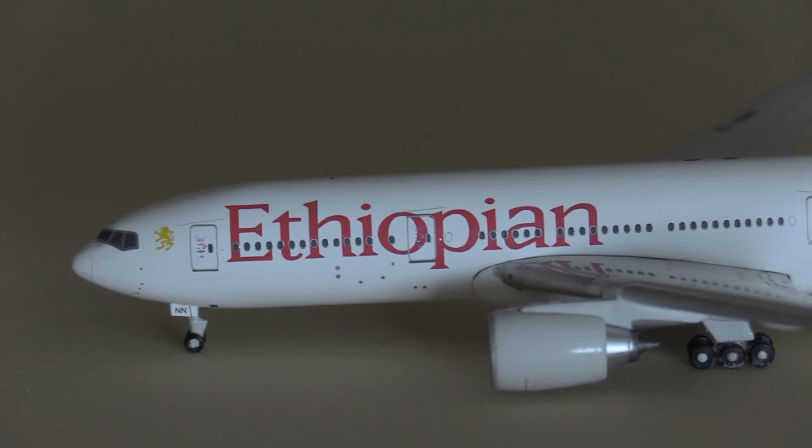So starting off the front here, you can see that this is obviously the older mould of the 777, which I actually prefer from Gemini Jets. Their newer mould, I don't really like the landing gear on it. It does roll, but for me it just seems a little bit off. I much prefer the older mould.